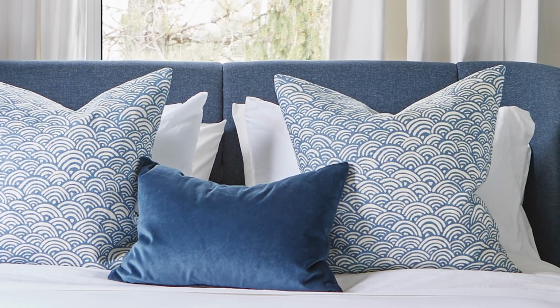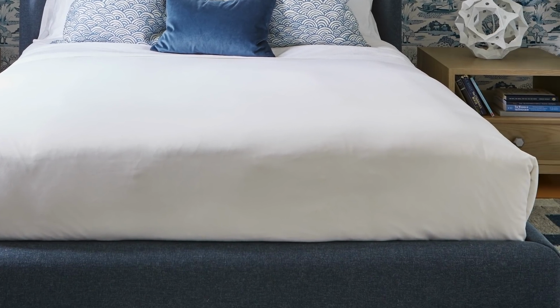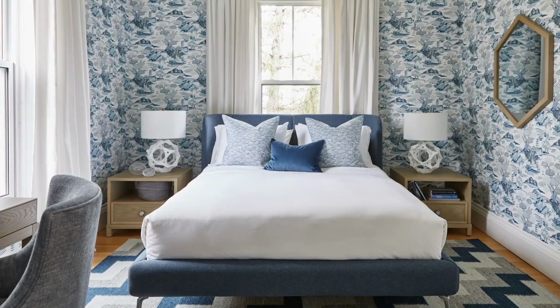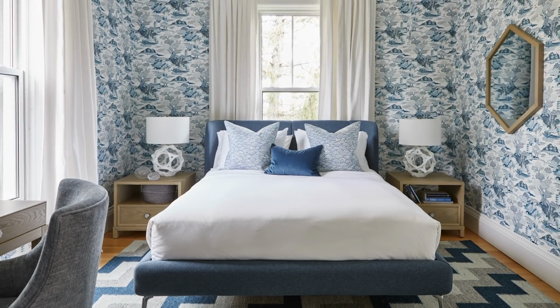Feels like it's just a beautiful little cocoon. What a nice thing to have for a guest room. It feels light and airy. The bed is elevated off the floor, which means it's easy to vacuum underneath. I always like that. You can tell I am a fan of this bed, a big fan of the bed.